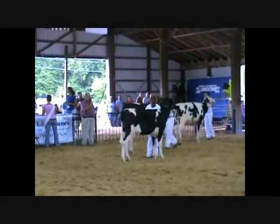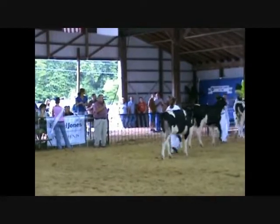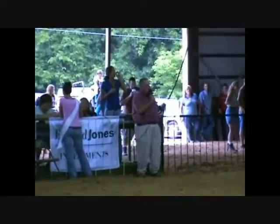Two really good heifers. Then we get a heifer that's a nice heifer, just not quite got the size and scale and the strength of the two heifers above. Let's give these three individuals a good hand too.